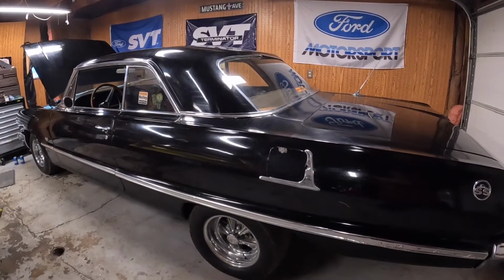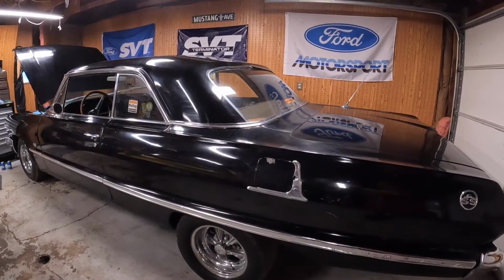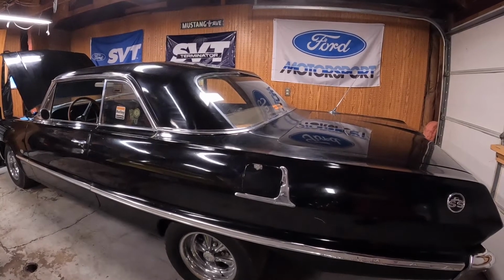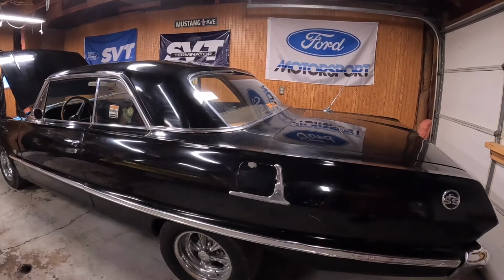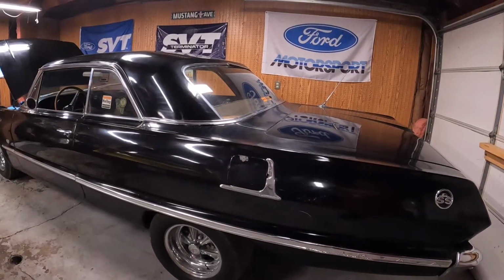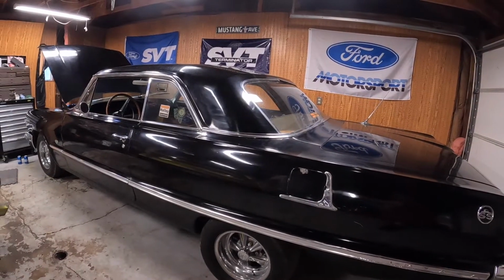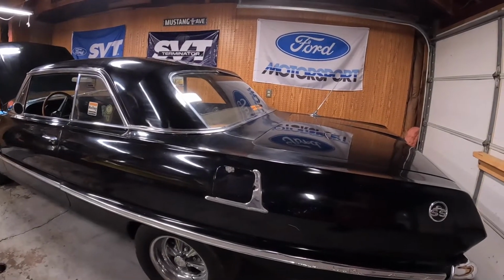What engine's in it? A 327 with a 4-speed. He has some of the bolt-on stuff done. He has an old Edelbrock Tarantula intake, which is like the first single-plane Edelbrock really made. It's got a Comp Cam in it. He's not really sure of the size. Supposedly he bored it 30 over, said he had TRW pistons in it. But it's a good running car. It's got the Muncie M22 4-speed in it, which is pretty rare in these.